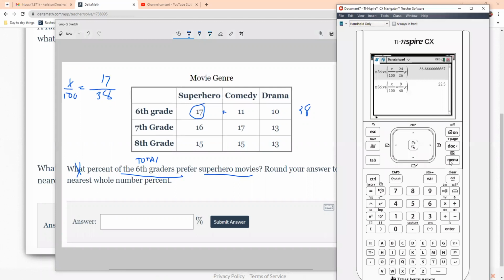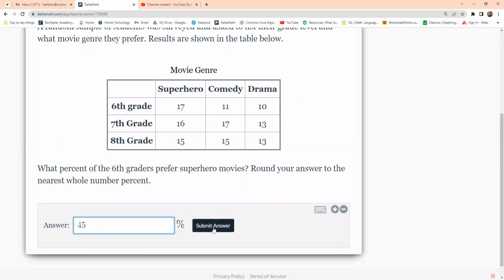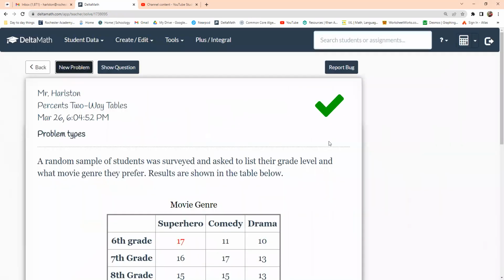Now we can menu 31 it, and it's going to be X over 100, X divided by 100 equals 17 divided by 38, comma, X, and press enter. And we have to round it to the nearest whole number. So this is 44.7, so it's gonna be 45%, about 45% of the 6th graders prefer superhero movies. And that is absolutely right.